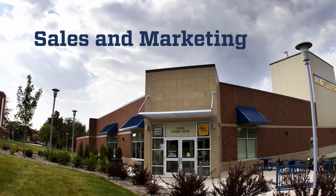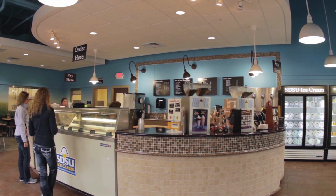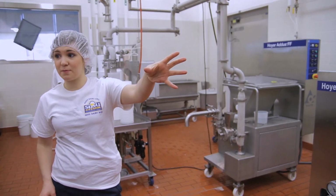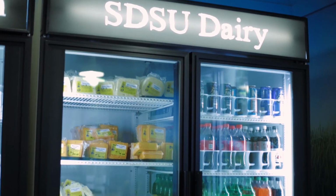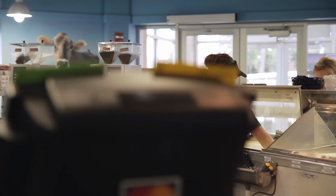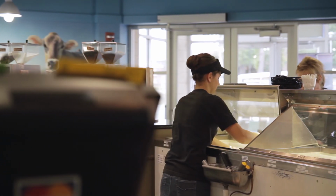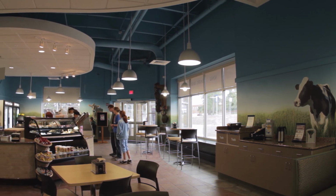In addition to staffing the dairy bar, SDSU's on-campus retail ice cream venue, students are involved with creating new ice cream flavor profiles and packaging and promotion of SDSU dairy products. Students also learn about product pricing and distribution and store management. If you are a student or an alum of SDSU, chances are that you've already been to our dairy bar.